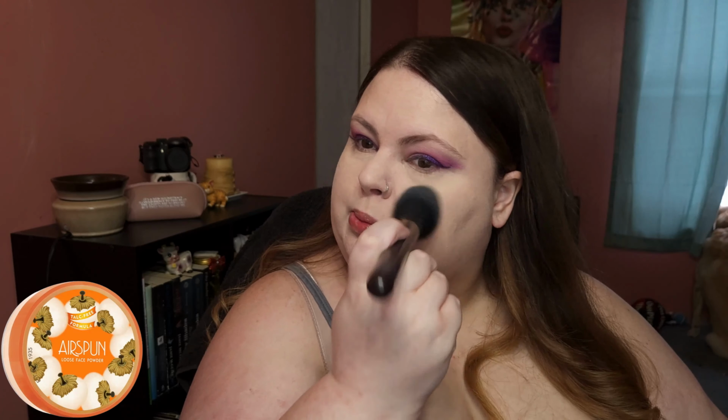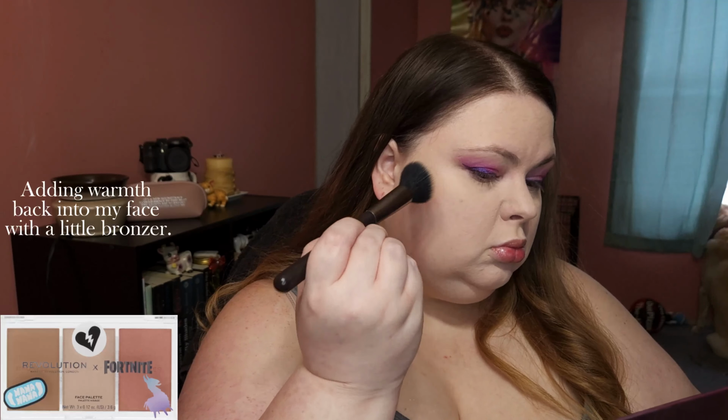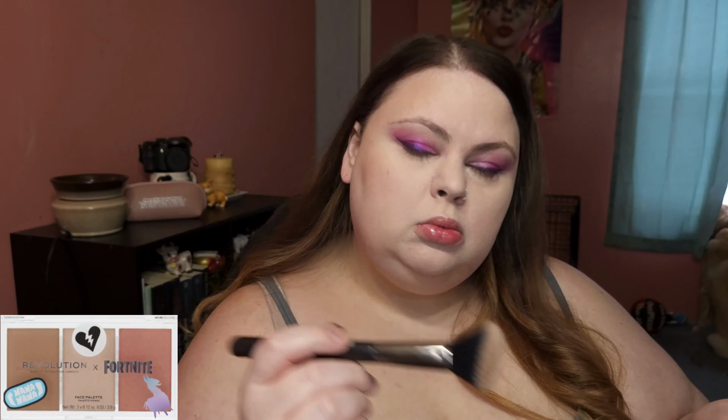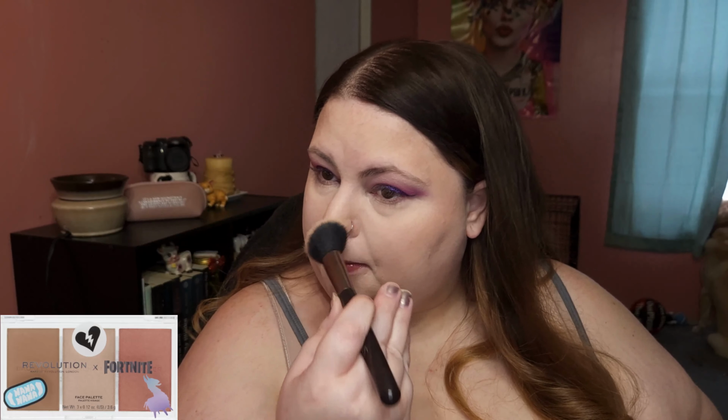Baking my T-zone and lightly setting the rest of my face. Adding warmth back into my face with a little bronzer. Adding a bunch of medium pink blush.